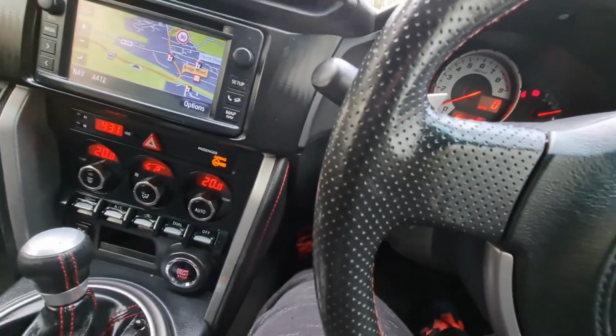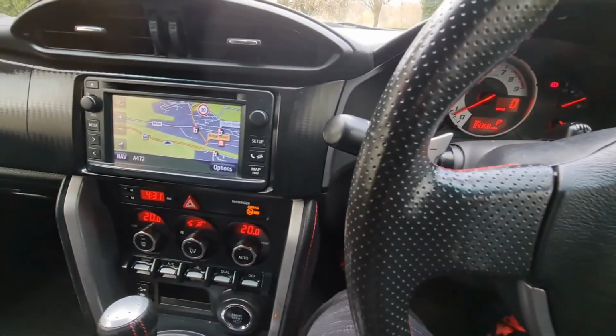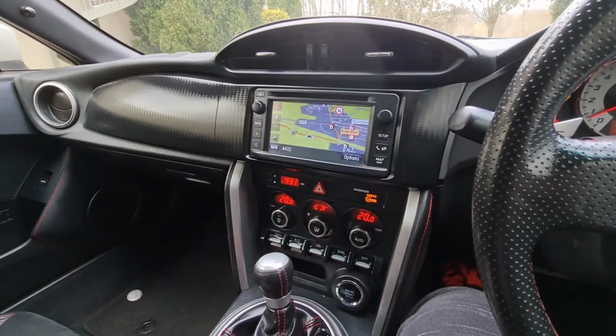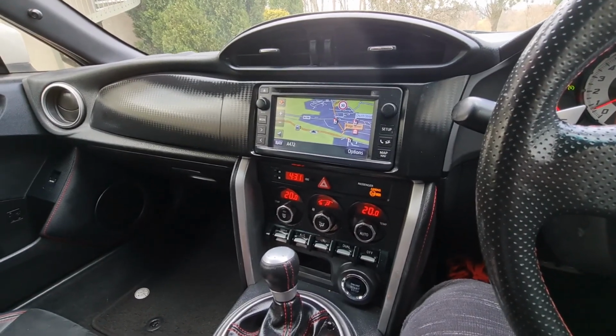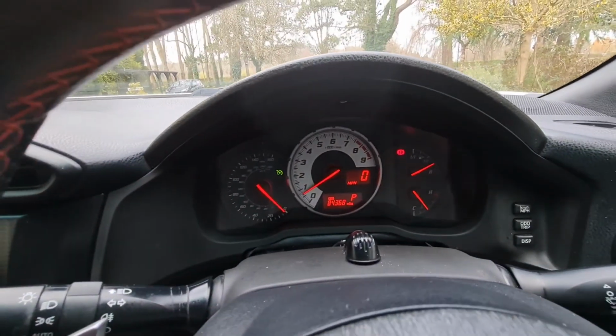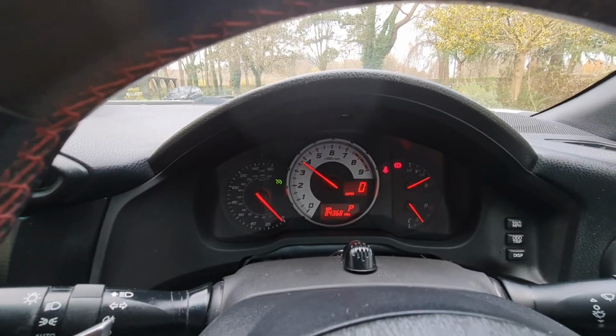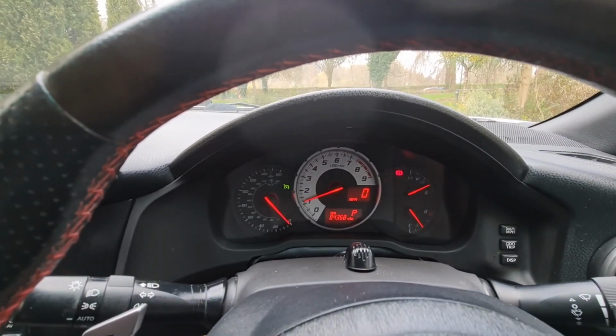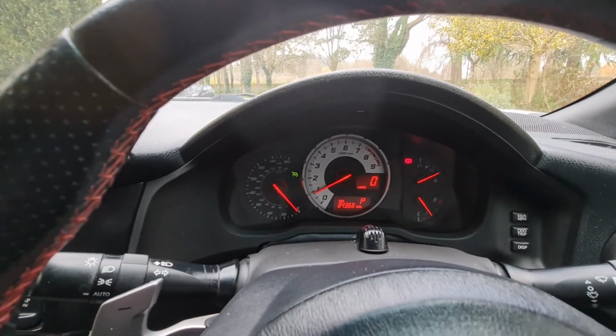Close it up a second. The car has keyless ignition, so I've got the key card in my pocket, which is just like a transponder fob. Let's give it a quick rev. Really nice induction roar on this car. I don't know how well that'll come through on the video.